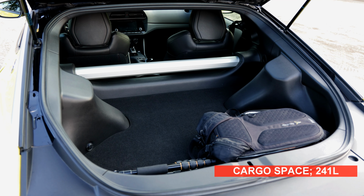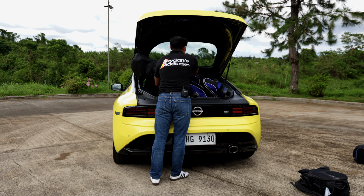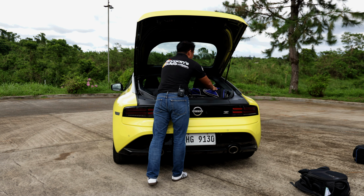Now, that doesn't seem like much, but I am going to answer one of the most important questions that most potential Z buyers are asking in their minds. Can a golf bag fit? You see, I brought my golf bag here. We have a stand bag right here, and as you can see, there you go. Let's put it there. There you go.